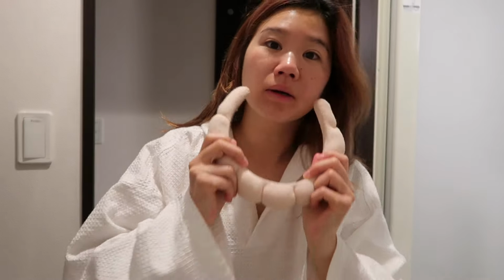Good morning. It's like 7:40-ish now, and I slept pretty well. It's finally not raining today. It actually looks pretty clear. It's a bit fogged up. So today I'm going to Shuri Castle, and I might go to Omaimachi Station.